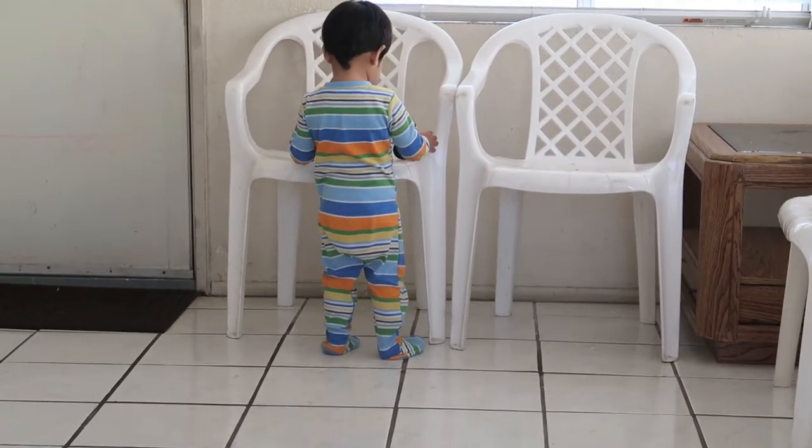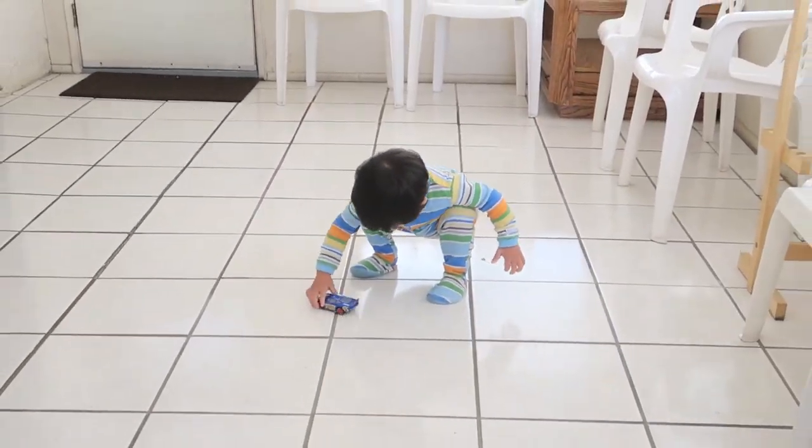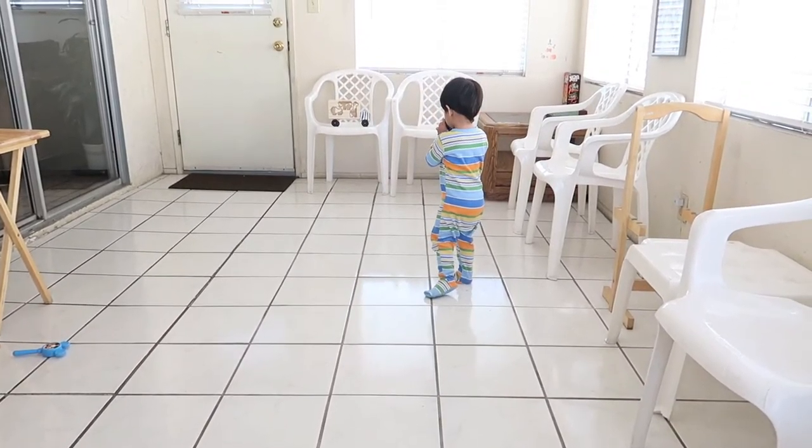Jelly bean. Night, baby. I need to put more of your toys in here.